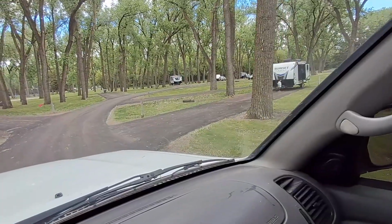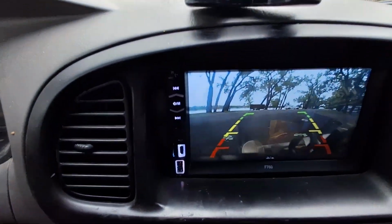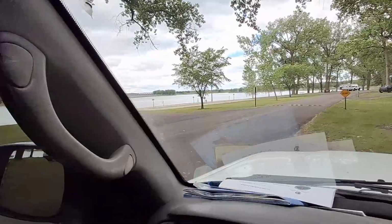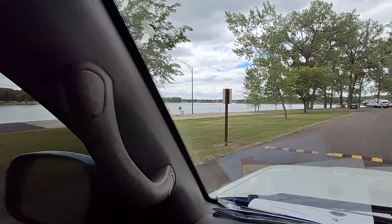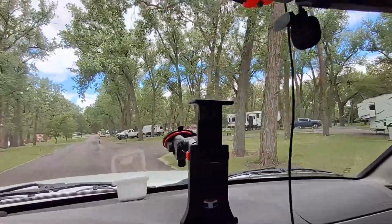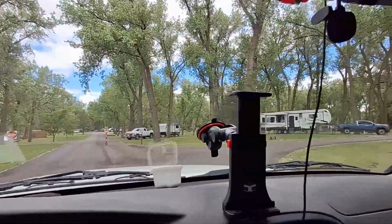I'm happy with what I got. I'm also very happy that I put in my backup camera. I can see where I'm going backwards. One way. There's the dump station. And the hydrants are painted red. One side of the river is South Dakota, one side is Nebraska.